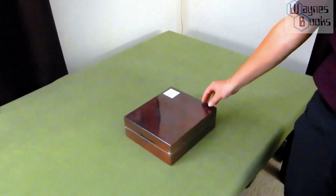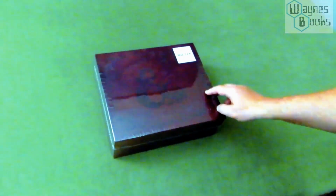Are they still printing these? Or are these out of print? Are they rare? It's all done. It's one and done. They did this limited edition set in the shrinkwrap.